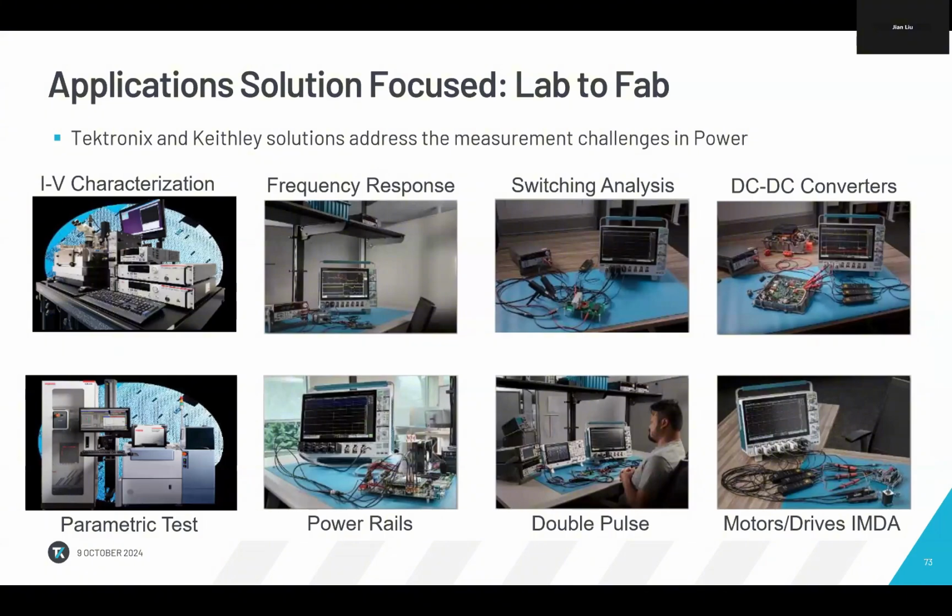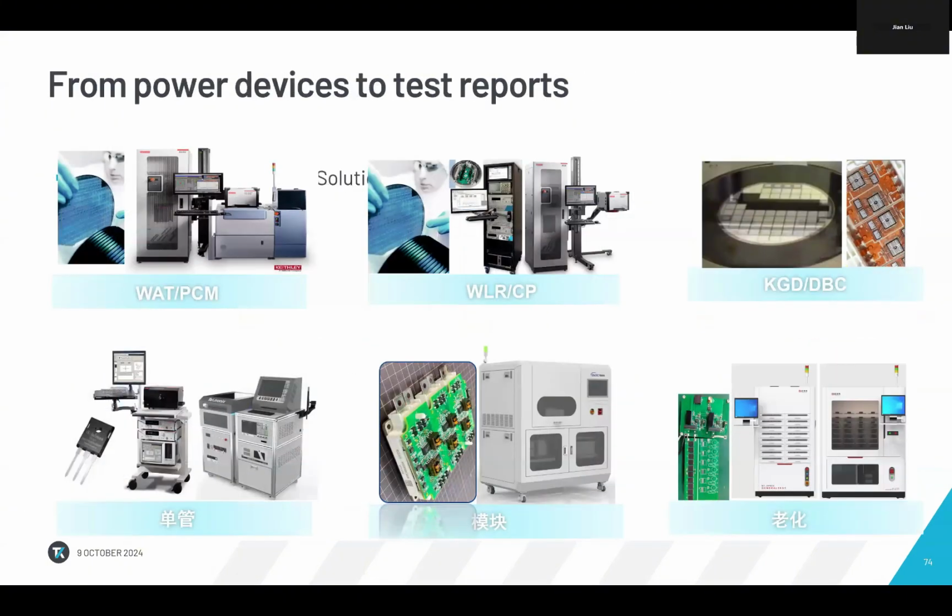And so right now we have the power analyze software, wideband gap, DPT options, and also the IMDA options to bring all this measurement together, facing the challenge of the EV powertrain measurement. And we also have a lot of third-party corporations doing all this kind of semiconductor measurement, from the device to module to the system.